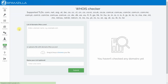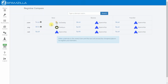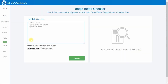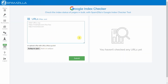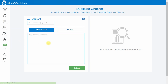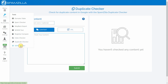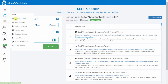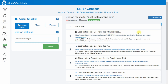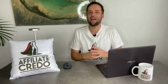Whois Checker is made for bulk Whois data analysis. Register or Compare shows you the best price to register your domains. Index Checker lets you see the status of the page in Google if you need this in bulk. Duplicate Checker helps to check the content for duplicates in Google. SERP Checker helps to check your keyword rankings. Pretty nice tool if you don't have a live subscription to SEMrush or Ahrefs.